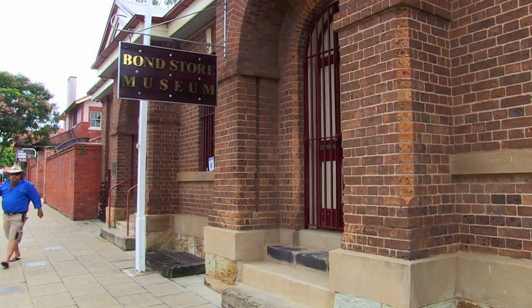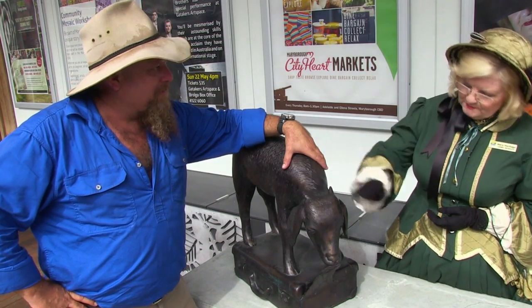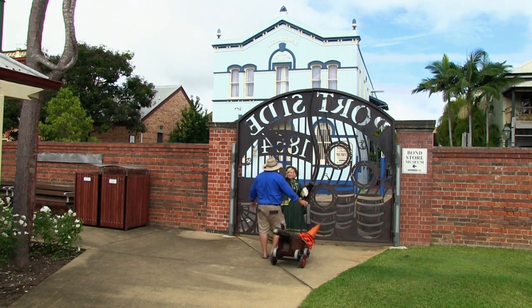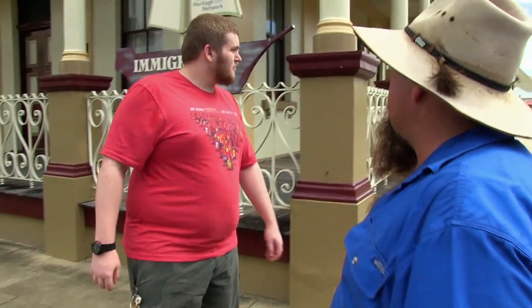If you'd like to explore the history of Maryborough, there are free walking tours every Monday to Saturday starting at 9 a.m. Find out more by going online and searching Maryborough Heritage Walking Tour, but for now, it's back to Pub Fest. Just trying to find friends. Oh yeah? There's plenty of people there, someone will be your friend.